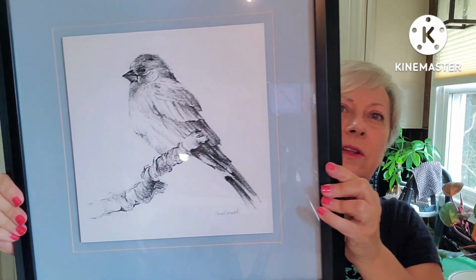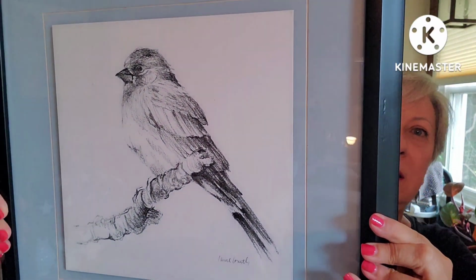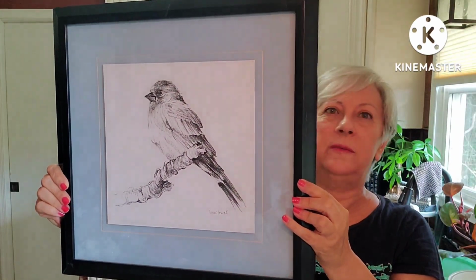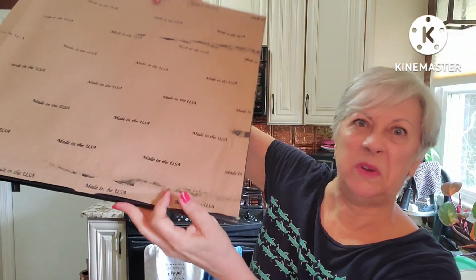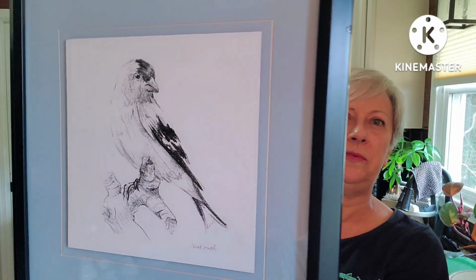And then these pictures, I think, are so pretty. Look at how pretty that is. I love this. So we have this one here. And I just have to glue down the backing. You can see where the backing is coming off a little bit here. That's a super easy fix. And then here is the other one that goes with it. Beautiful pictures.